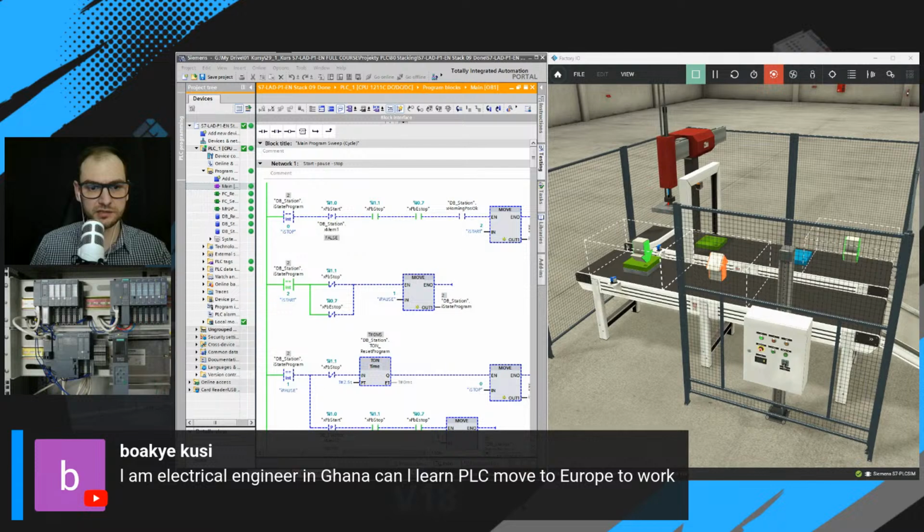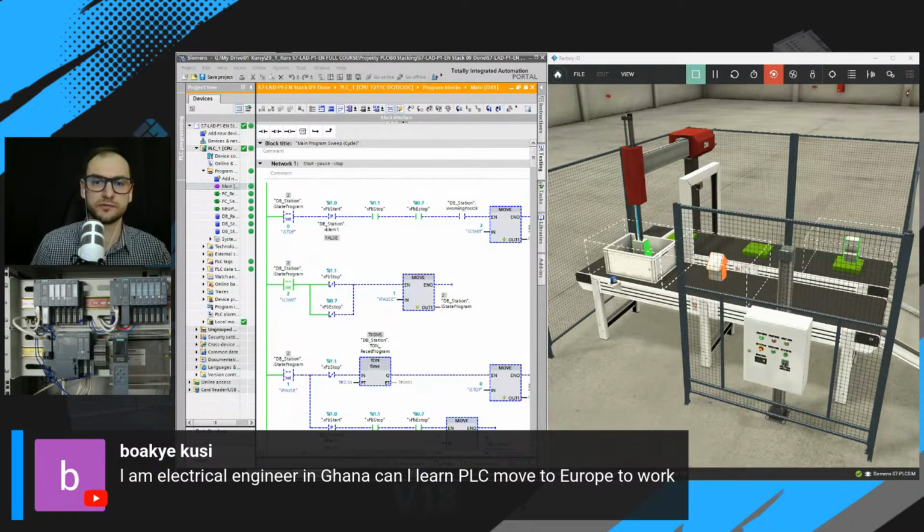Boyakie says, I'm an electrical engineer in Ghana. Can I learn PLC and move to Europe to work? In my opinion, no problem. But firstly, you have to gain the basic knowledge, get a basic certificate, and then apply for a job in Europe. There are projects of 3 to 6 months for a PLC programmer or for an electrical engineer for industrial projects in Europe or in USA. So if you know the basics, you can apply for those jobs with no problem.